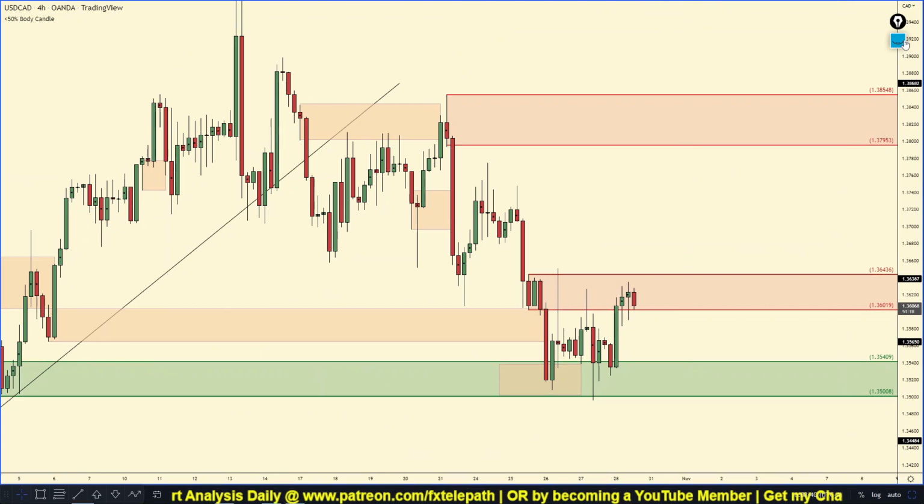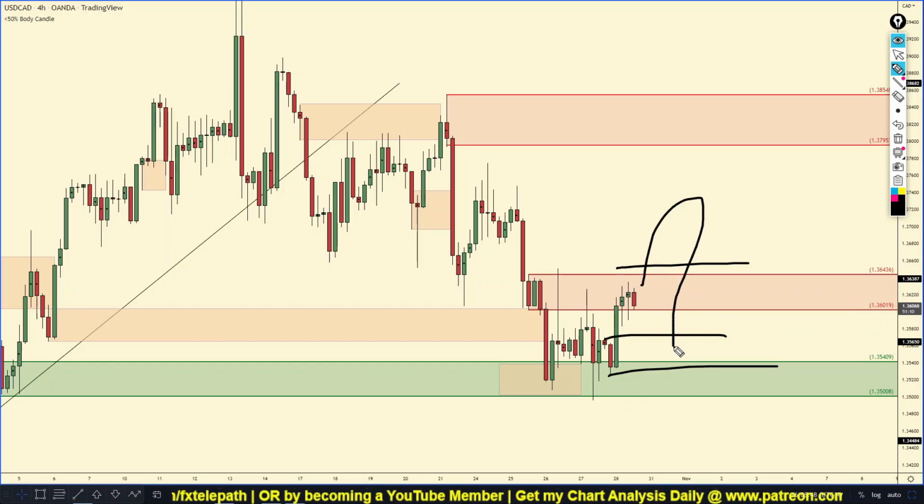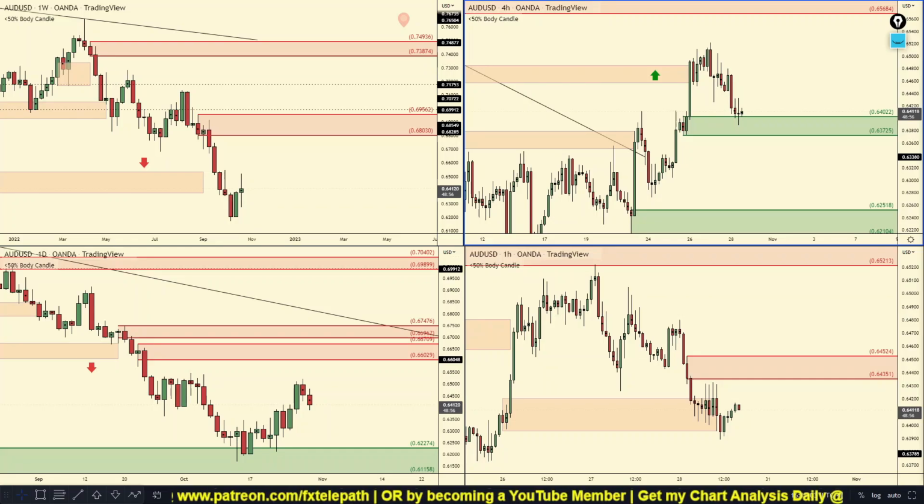So like I said, for longs, which is the only thing I really think is okay right now, we need to see this confirmation. And if there's a 4-hour demand zone right here, you could look to trade that 4-hour demand as we come off of that daily demand. So hopefully that makes sense on USDCAD. I'm just waiting for that 4-hour supply to be removed to prove to me that price is going to continue up.